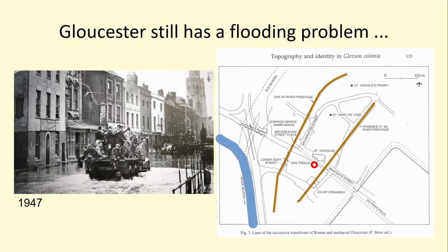Gloucester, this isn't news to locals. Gloucester has a flooding problem. That photograph is taken from about here. This is the Folk Museum, the front. That there is that church tower. And water floods up there. These are the lines of the two waterfronts.